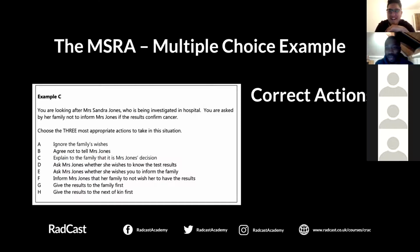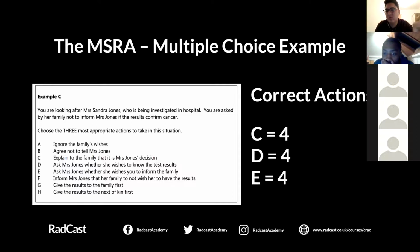It's all right, okay. The correct answers are C, you explain to the family that it is Mrs. Jones' decision. You ask Mrs. Jones whether she wishes to know the test results. And then you ask Mrs. Jones whether she wants her family to know the results, okay? This is a classical example of patient confidentiality, okay?